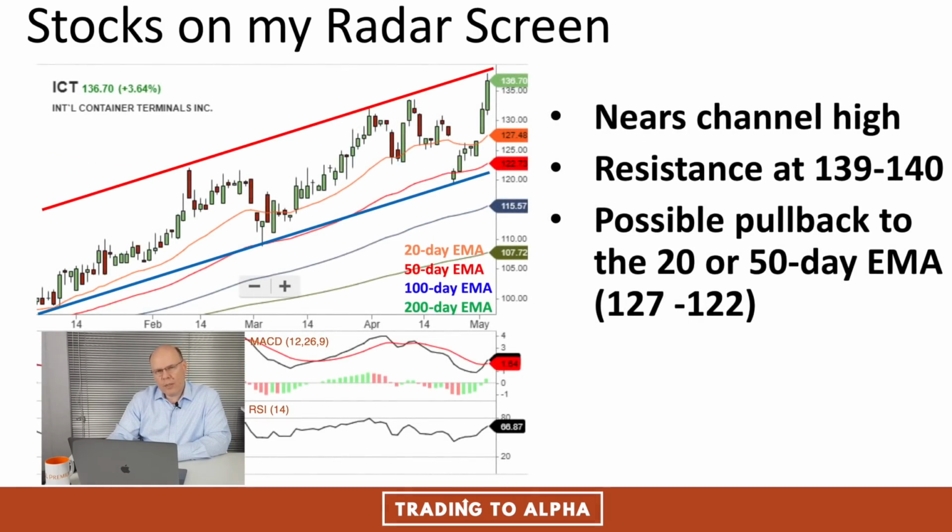International Container Terminal Services. Now this particular stock has gone up like a rocket ship. And I think after hitting the high band of its channel that it's probably due for a correction. And after hitting that high closer to about 139 or 140, a pullback is more likely in order. We would prefer to be able to look for entries closer to between 127, maybe even 122 if possible, to be able to offset some of the overbought conditions that it's currently looking at. But the uptrend for the stock is still secure.